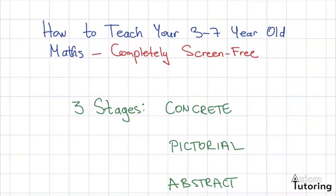Hi, everyone. If we look at the countries that perform best in mathematics, such as Singapore, we notice that their success is not accidental. Their education system follows very sound teaching principles.